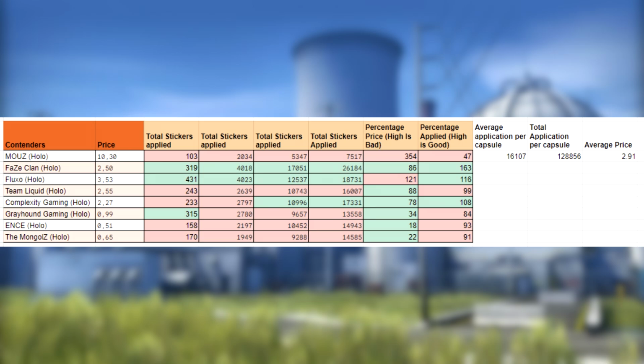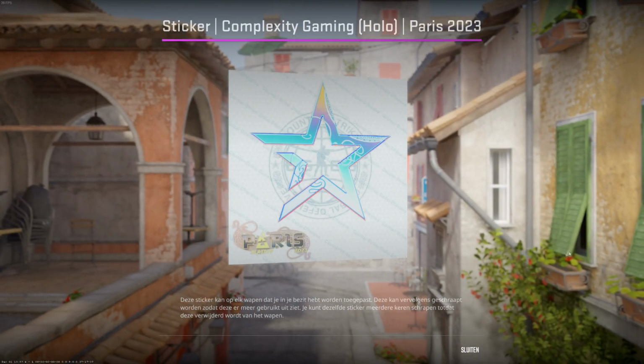Next up, the Contenders capsule. FaZe keeps beating every expectation and is by far the most applied from all teams. So perhaps with the price being relatively low, a good pickup. My final recommendation though for this capsule is Complexity Holo, as it is one of the few keeping up with FaZe, just like in the recent tournaments.